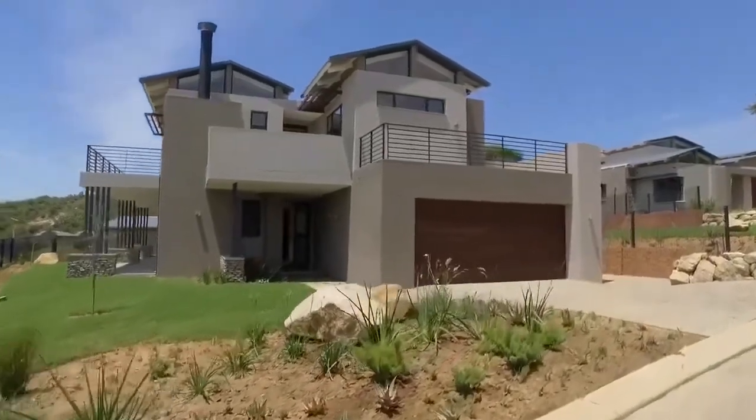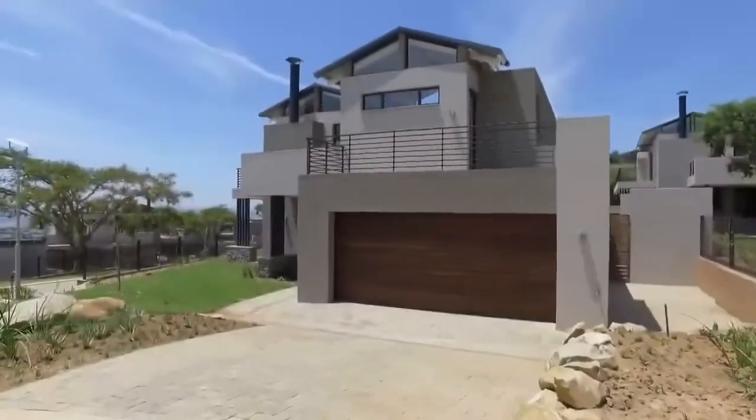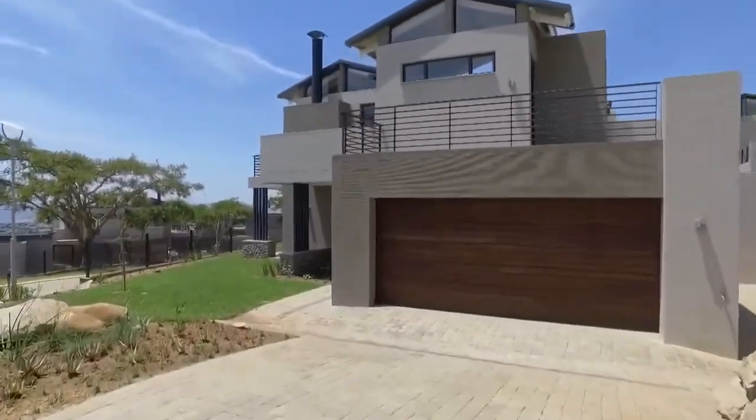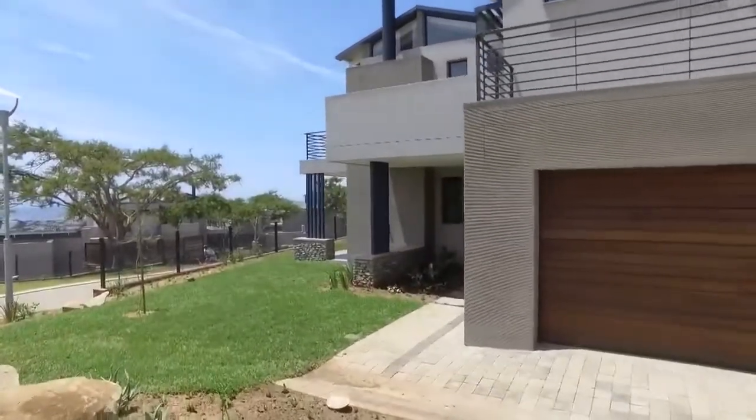Welcome to Acacia Heights luxury development in the Res Nature Estate. This 4-bedroom double-story house offers state-of-the-art finishes perfect to fit the stylish family. A soft runway light welcomes you into this home.